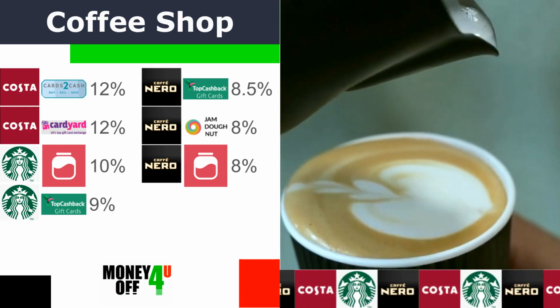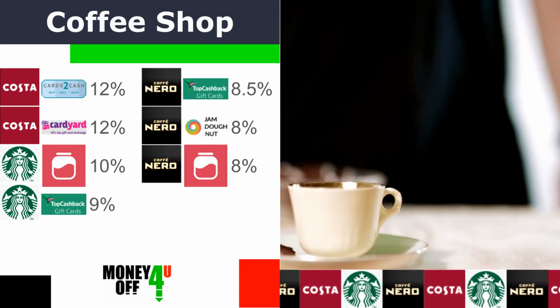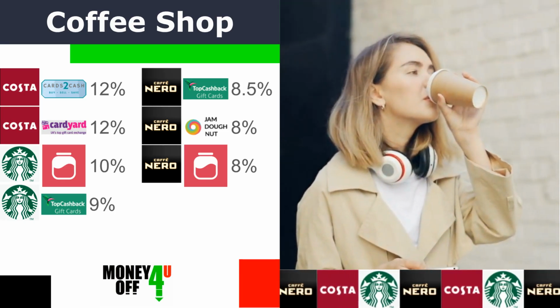Starbucks cards are available at both Hyperjar and Top Cashback at 10% and 9%. Caffe Nero cards are available at Top Cashback, Jam Donut and Hyperjar at 8.5%, 8% and 8%. Some really good ways to get money off there. And that's not all.